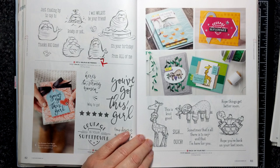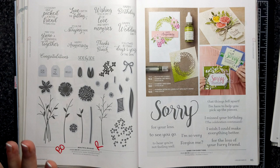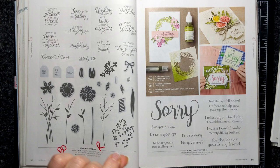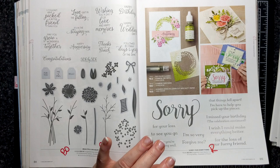Beautiful Bouquet on page 84. So this one is back ordered. There's 149 coming to the warehouse on April the 28th. So in a week. So write it on your calendar if you want this one. And the French one is also retiring. Sorry for Everything, retired. I barely got to use that stamp set. The French version as well.